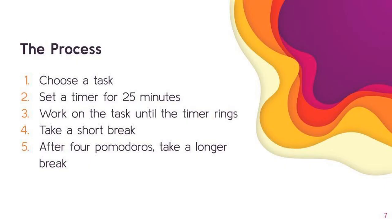Here's how it works. First, choose a single task that you want to focus your energy on. Then, set a timer for 25 minutes. For those 25 minutes, work on that task until the timer rings. Don't let anything distract you. After the 25 minutes are up, take a short break, about 5 minutes. And then repeat those steps 3 and 4 again. 25 minutes on, 5 minutes off, 4 times. After the fourth one, take a longer break. That's it. If you can follow these 5 steps, your time is going to be better spent than if you tried to sit down and just focus on a task for 2 hours.